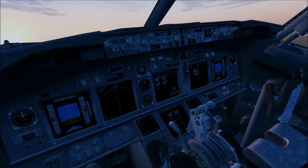The flight model, I'm going to give a 4 out of 5. It doesn't do anything real screwy like I've seen some add-ons do when they stall. If you stall it, it recovers pretty well. All you've got to really do is go back to neutral with the control column, and it'll recover. It just seems too stable.